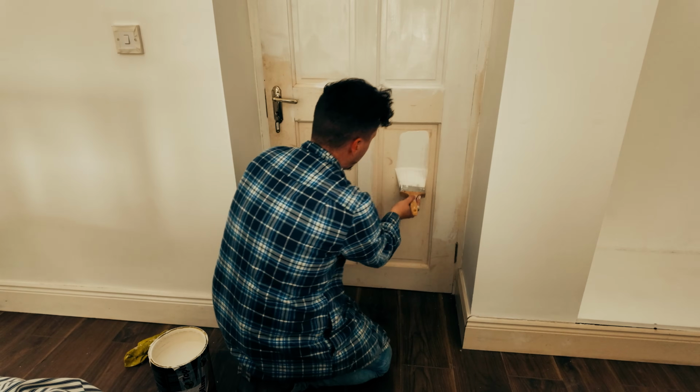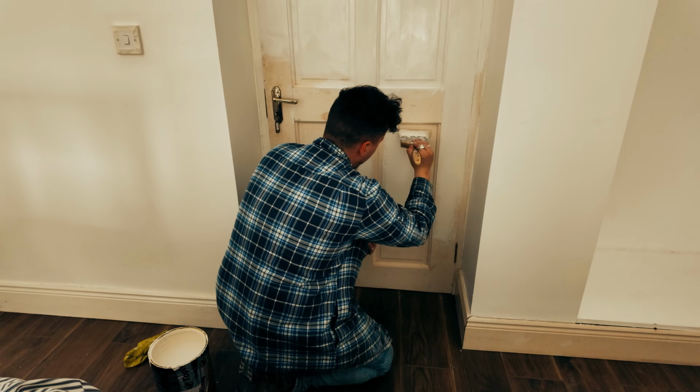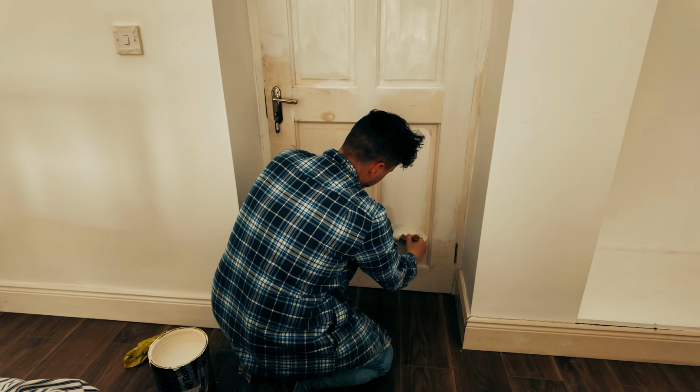We went through a lot more paint than I would have imagined. So this is, I suppose, always the case. You're expecting you'll get it done with 1 or 2, but that's not the case.